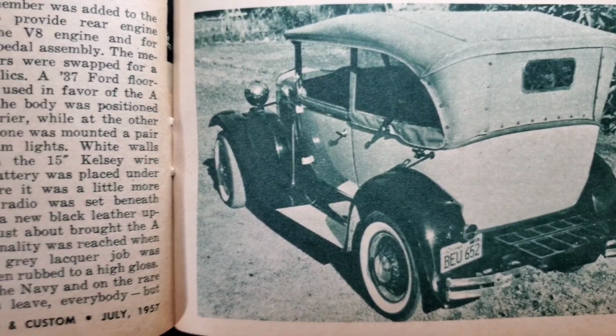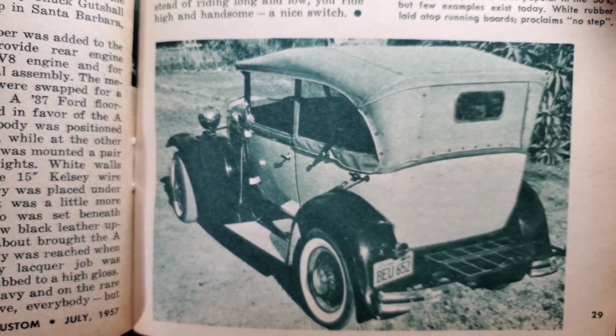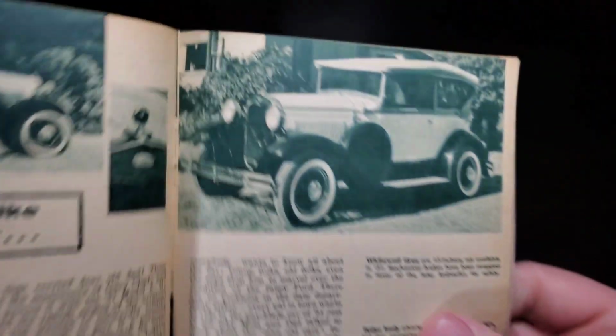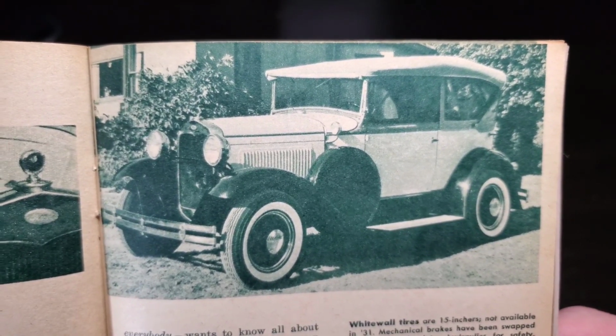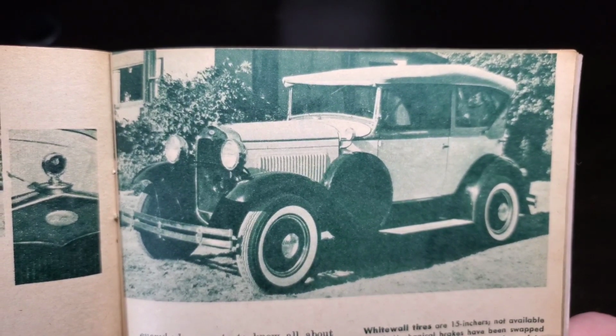Two-door body Phaeton was popular in the 30s, but few examples exist today. White rubber laid atop running boards proclaims no step. White wall tires are 15 inches, not available in 31. Mechanical brakes have been swapped in favor of the later hydraulics for safety.